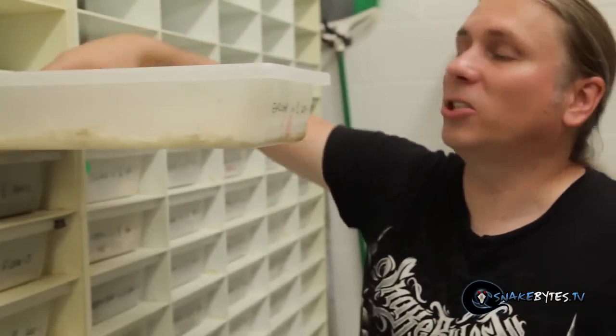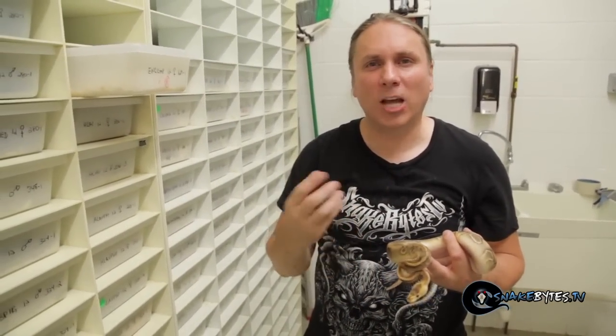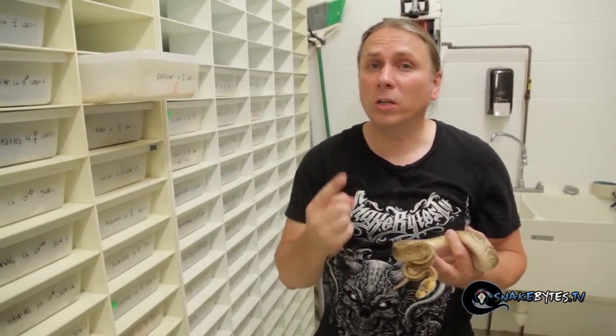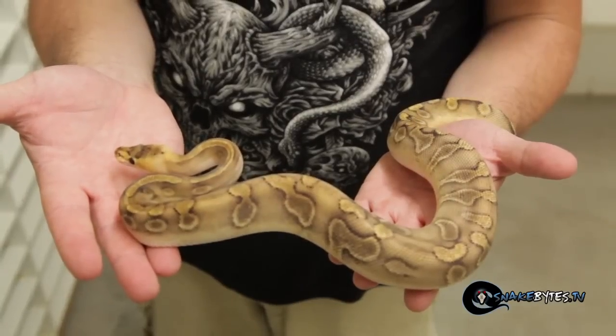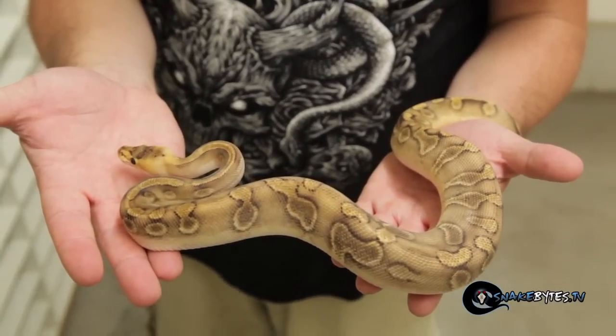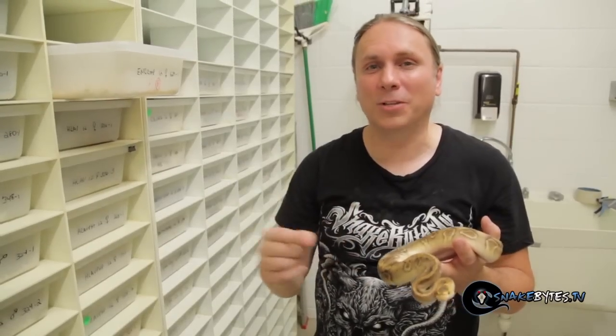We all know that the champagne gene is kind of an overpowering gene. When you breed it to most mutations, it really just becomes a champagne that's a little bit different, with really one exception, and that's when you breed a champagne to an enchi ball python. All this crazy patterning comes out. There's no doubt that champagne enchis are my favorite of that mutation.